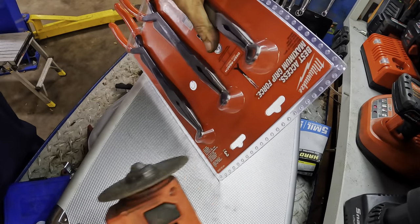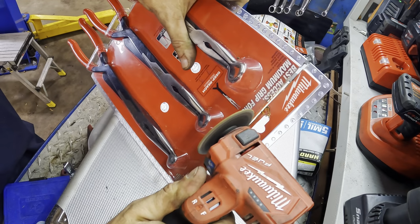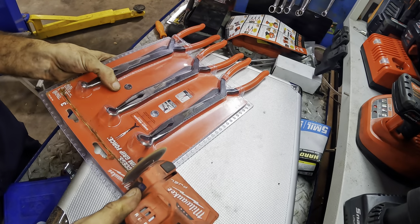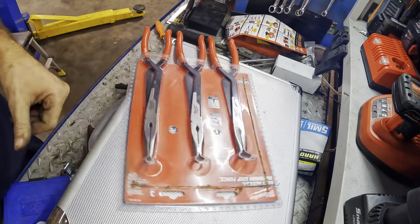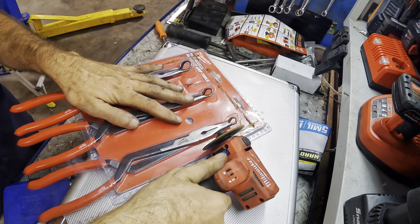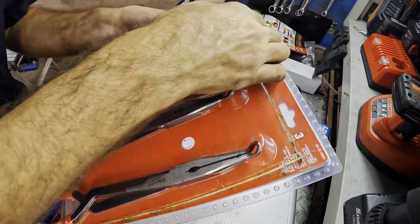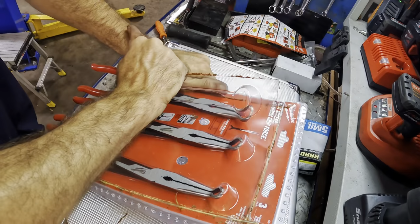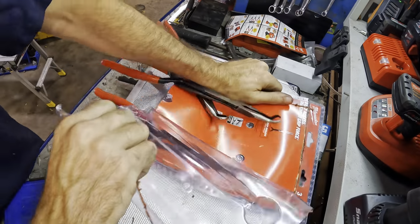Begin package opening procedure now. The anti-theft devices. There we go. Did I get access? Sure did, except for the bottom section. Come on, people. It doesn't have to be that hard.